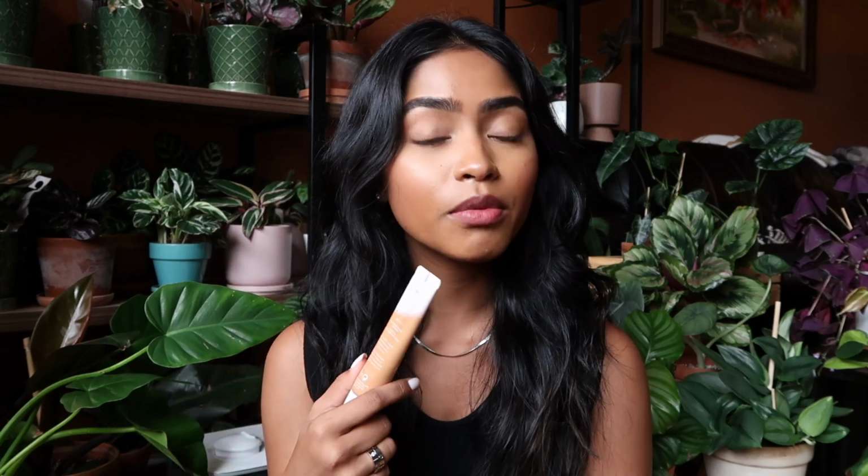It's honestly so great. I've been using this foundation to play around with application techniques. So I've been mixing it with primer. Today I tried mixing it with setting spray, which, I don't know if you can tell, but it's kind of insane. It looks so good. I love this foundation. I can't recommend it enough.